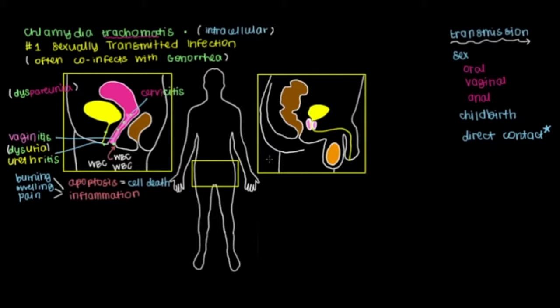Now, there are a lot of similarities that you can draw here in the case of the male. So say if we have some of the chlamydia bacteria spreading up the urethra, that'll cause urethritis. Or if it spreads up here to the prostate, this pink guy over here, that's the prostate, you can get prostatitis.